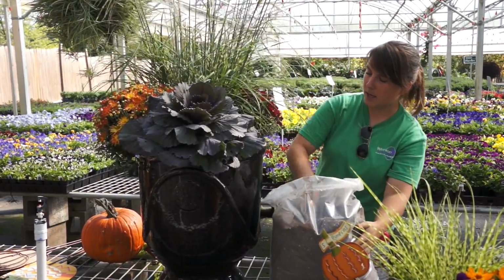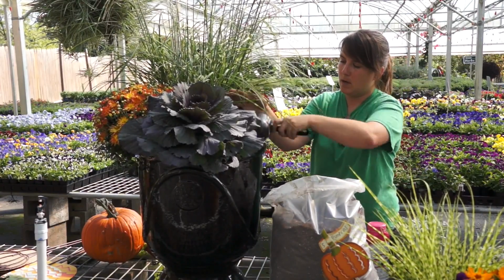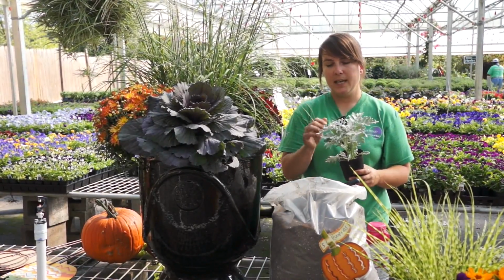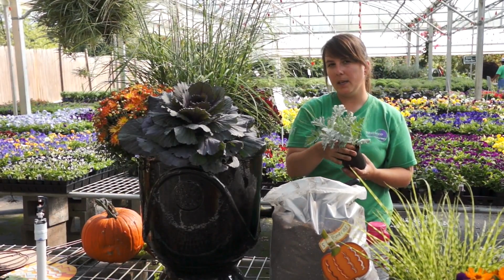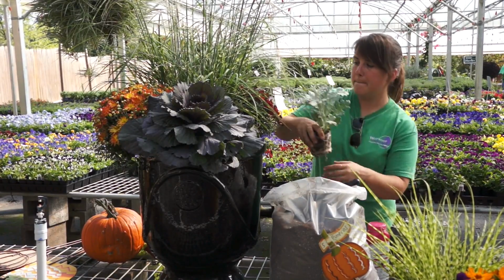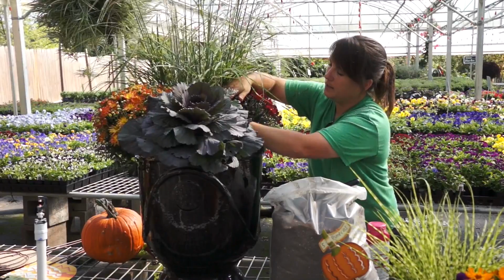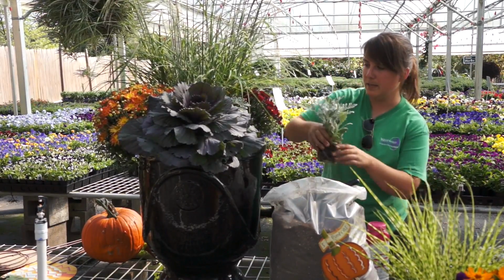Now, another color I'd like to bring in there is something to soften it up just a little bit. And for that, I'm going to use Dusty Miller. It's got a nice soft gray foliage. Gets pretty tall, so it'll get up to about right here. And this typically will always go through the winter. Now that varies depending on your area, but I want it to be really good and full. So I'm going to put it right in here. I think I'm going to use 2 instead of 1 for some instant gratification.